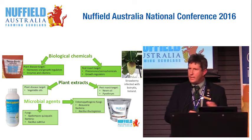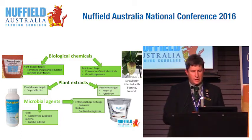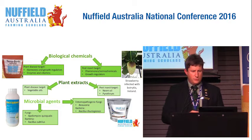And if I just quickly read through the top 2 sections there, we've got hormones, growth regulators, enzymes, and all sorts of vitamins for the plant side of things. And then on the insect side, we've also got pheromones as well as semiochemicals and growth regulators. But I would really like to draw your attention to that bottom section.